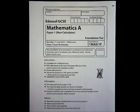Edexcel GCSE Mathematics, Paper 1, Non-Calculator, Foundation Tier, June 2012.